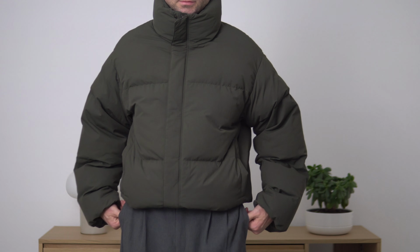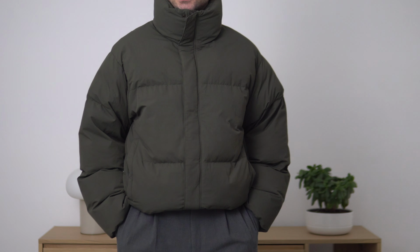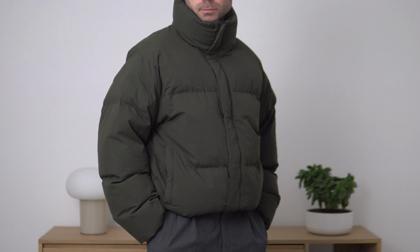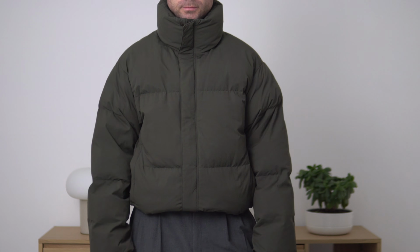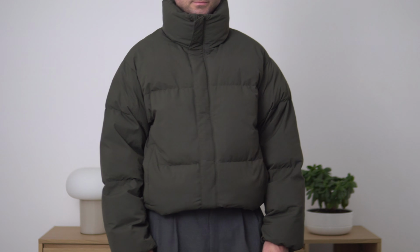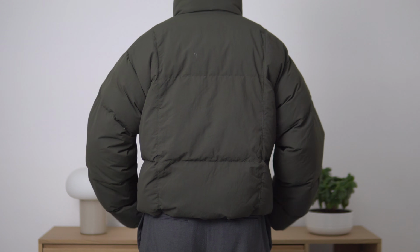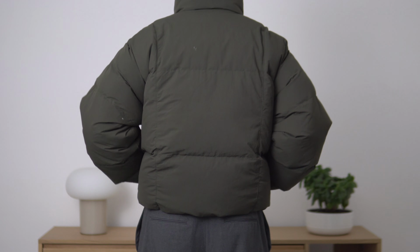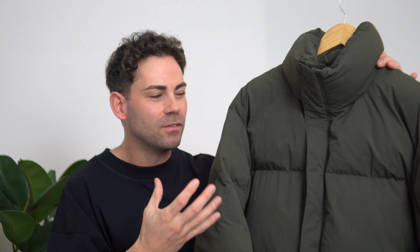Right away, you can see the overall silhouette is just much more unique. It stands out a lot more, it's more fashion forward, but for that reason, it gives off a little bit more of a luxury, expensive look. The overall quality of this one actually seems a lot better than the Weekday one as well. It's heavier, it's filled a lot more, so it gives it that more puffed out look, if that makes sense.